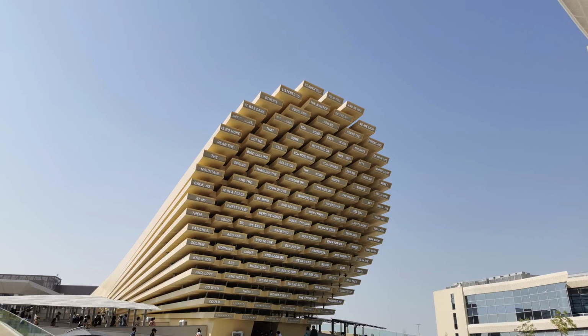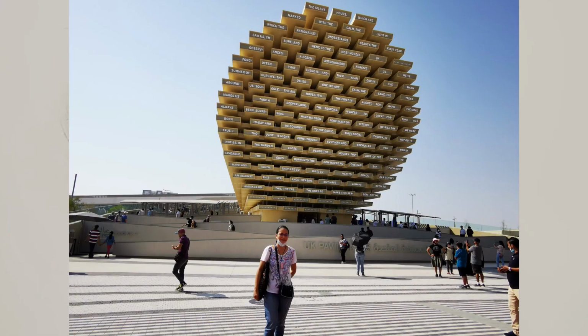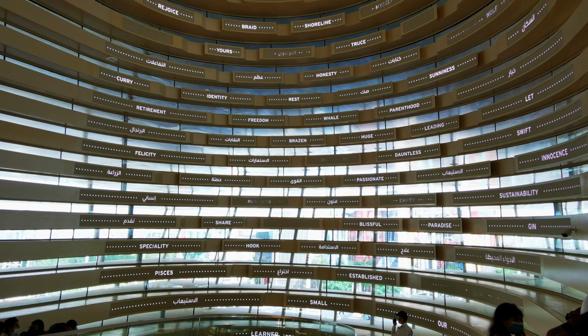The sixth pavilion is United Kingdom. I was expecting a lot from this pavilion, but I was surprised by its simplicity. They showcased only one thing, which was similar to the design outside their pavilion. Here in this pavilion is where I spent the shortest time.